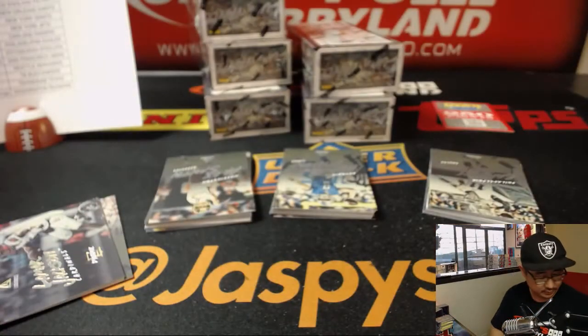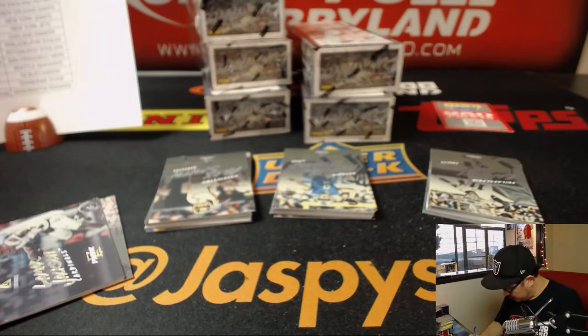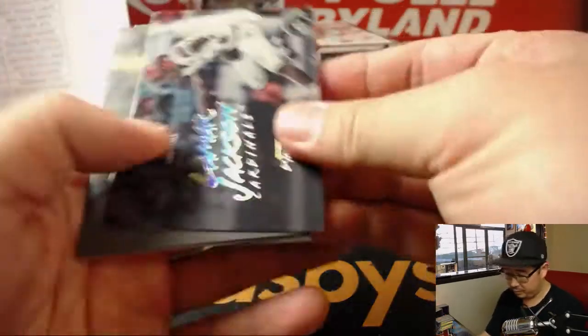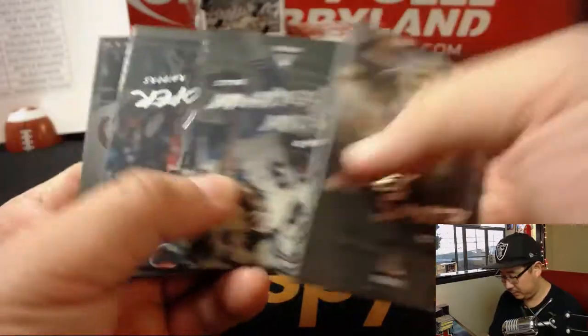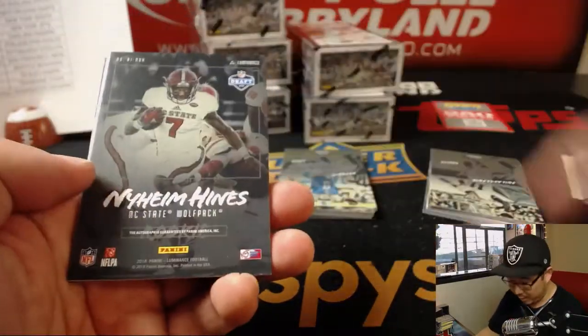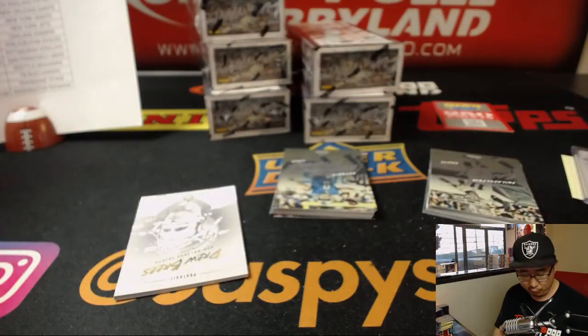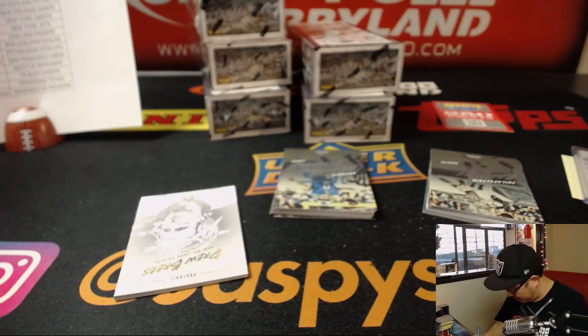There's Jester again, out of 249. That goes to the Texans. That'll be for Leonard. Delaney Walker and Nyheim Hines, 192 out of 249. And that'll go to the Colts. Indianapolis Colts. V. Rackman with that one.